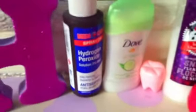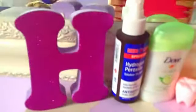Yes. Body lotion. Deodorant. Two teeth. Peroxide. A purple H. I've never seen one of those before. Then there's this. Lip chap. Floss. Hairbrush. A fan. Gorgeous, right? There's a ruler. There's a marker. A Pandora bracelet case. Another doggy.